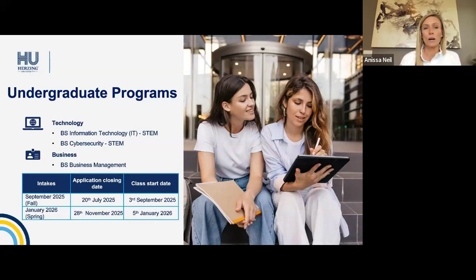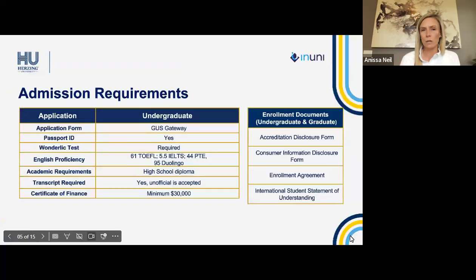And then also, we have already started to see some applications come in for the next intake as well, and that one's in January of 2026. The classes actually begin on January the 5th, and our application deadline for that is going to be November the 28th of 2025. Application requirements, we'll hop into some more details about that in just a little bit.